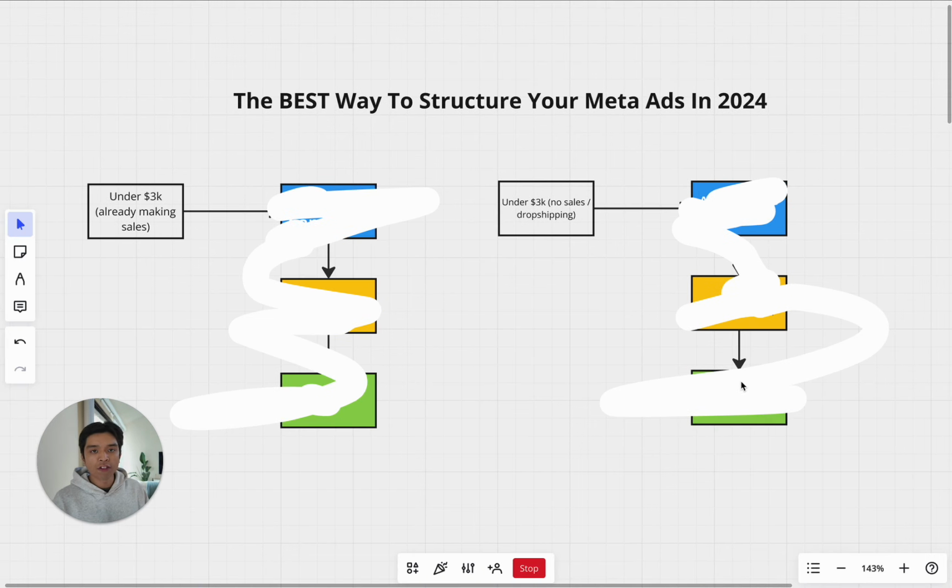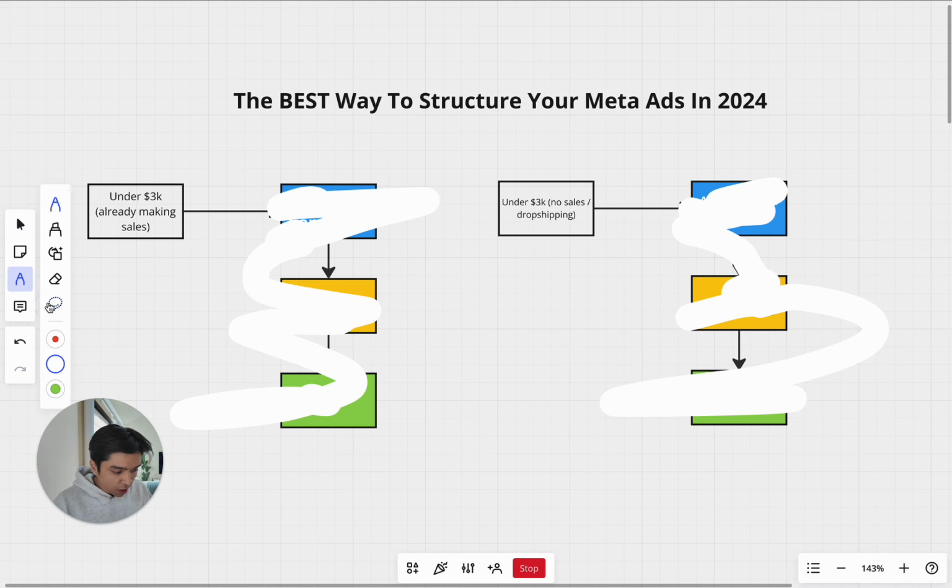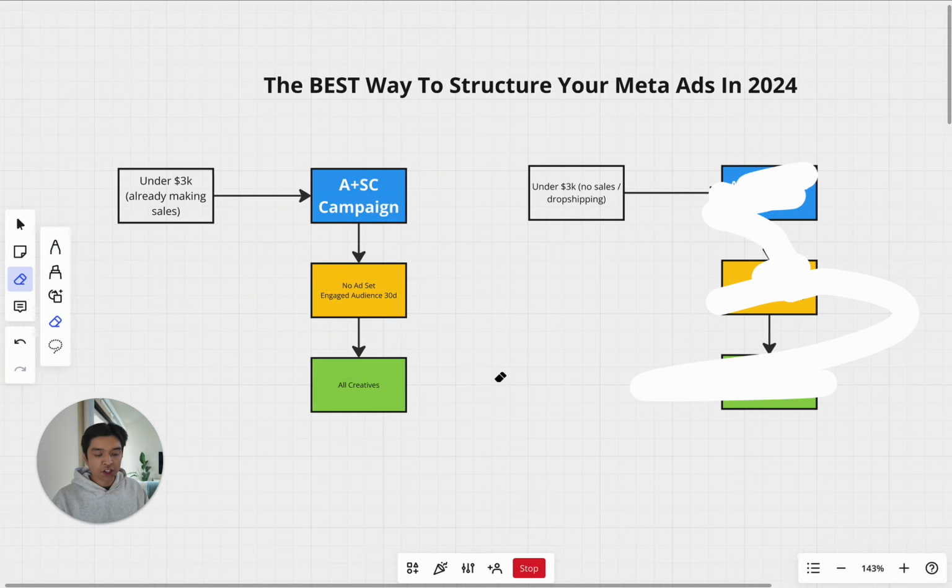So if you're under $3,000 per month in spend, meaning you're spending less than $100 per day on Facebook ads, there's going to be 2 campaign structures that I have for you to build out. And they depend on how your business model is structured. So if you're already currently making sales and you're looking to add Facebook ads as an additional channel to drive more traffic to your site, then I want you to build what is called an Advantage Plus shopping campaign.